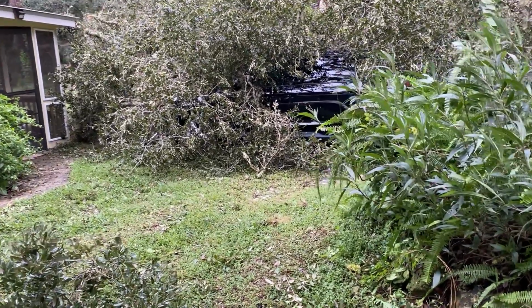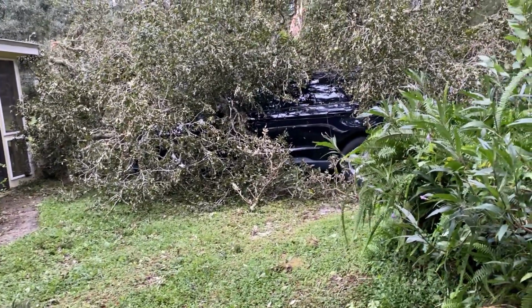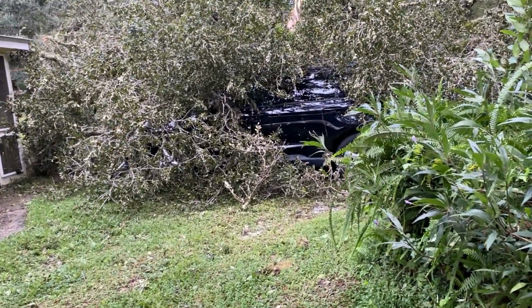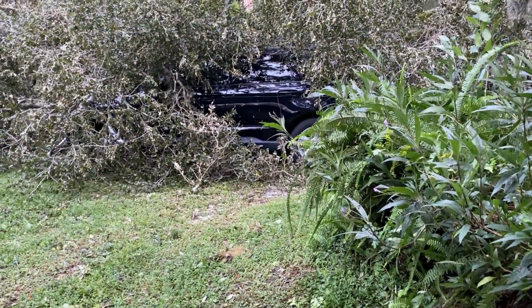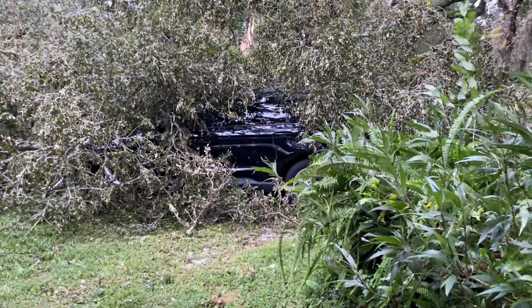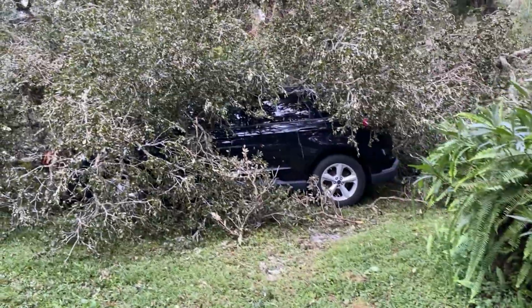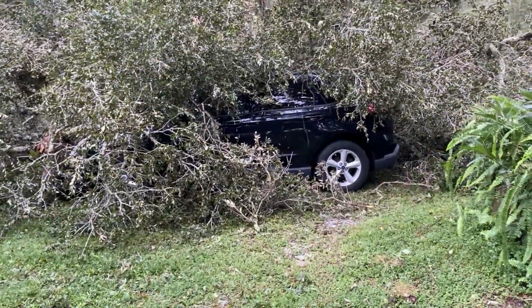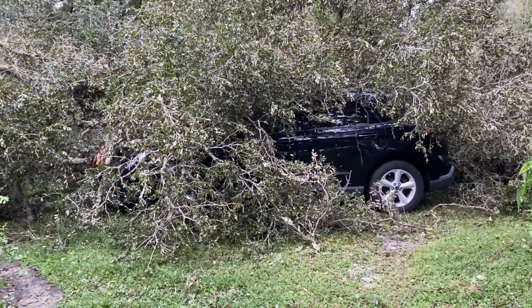But this black car that you see is my stepdaughter's car. And on the other side of that is Jenna's car. The ground is so squishy, I don't want to walk through it to get a better angle, but oh my God. This was some scary crap. Scary.